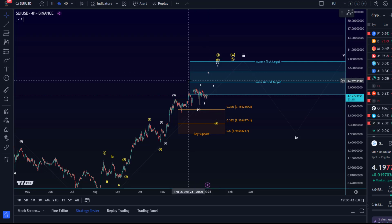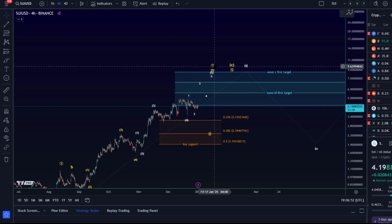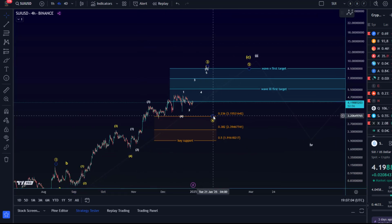The idea is that we could still see further direct upside extensions, to be honest. That is still possible. That would be within wave 5 of circle wave 3. And then should the price push higher, we could still get this fourth wave pullback and one more high in wave 5. That's absolutely possible.